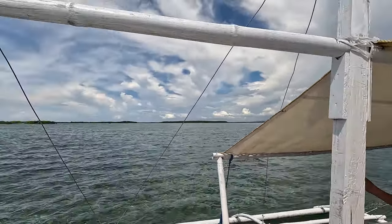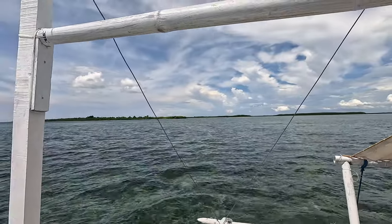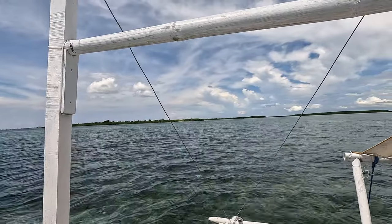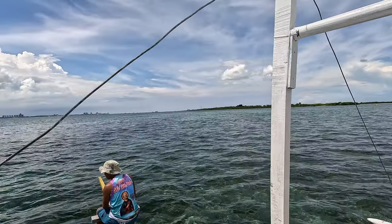So we're en route to the final snorkeling site here, Olango Island, which is the largest island to see off the coast of Mactan over here. So I guess that we're going to the north tip of it.